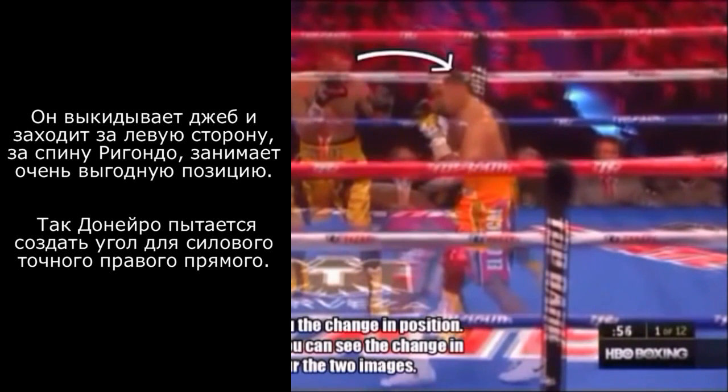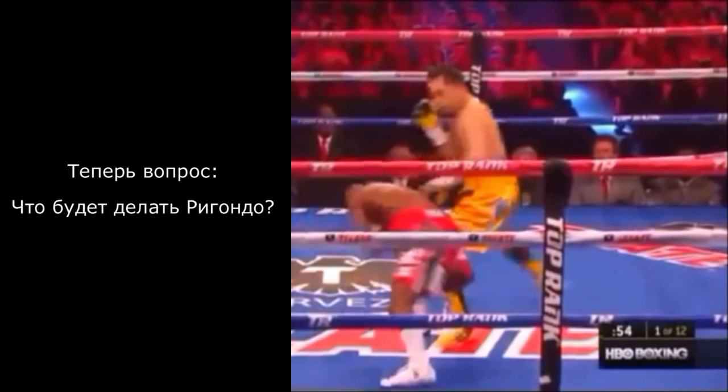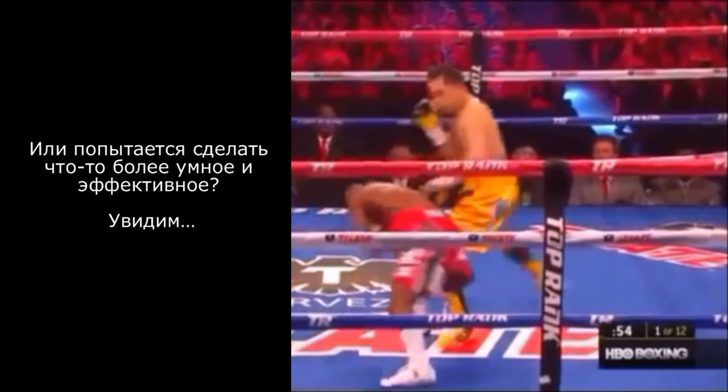So now I've done this intentionally to show you the change in position. I want to make this as clear as I absolutely possibly can, so you can see the clear change in Nonito Donaire's position as I blur these two images into one. Now the question is, what is Guillermo Rigondeaux going to do? Is he going to turn on the spot and face Nonito Donaire and get cracked in the jaw and chin checked? Or is he going to try something else? Let's see.